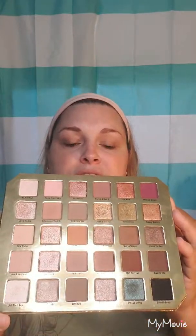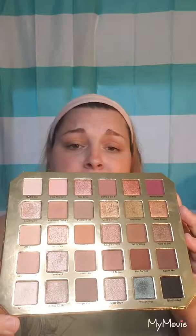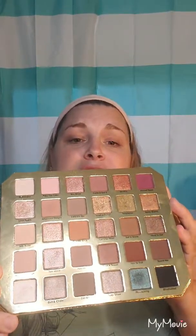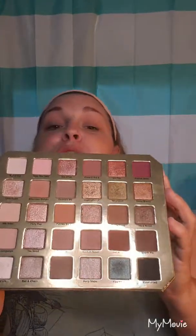The other thing that I'm going to show you today is the Natural Lust palette. I love this eyeshadow palette. It is huge, and when I say huge, it's massive. It's mostly natural colors, so you have a lot of, like, I don't know, browns, tans, pinks. You've got some shimmer, you've got some matte. I really love this palette. I wish it would have come with a brush. I guess that's going to be the only thing that I would say about this is I wish it did come with a brush.